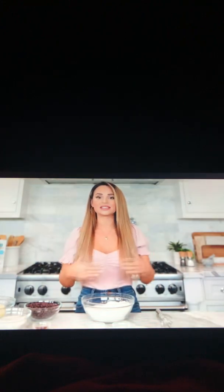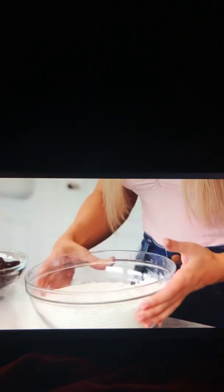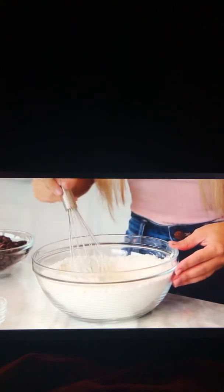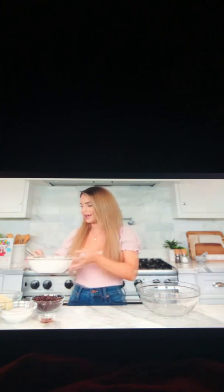Alright, first step to making these cookies, very simple. We're going to mix together some dry ingredients in a medium bowl. You're going to combine your flour, baking soda, and salt. Salty, salty. Then whisk together until well combined. Alright, it's well mixed now. I'm going to set this off to the side.